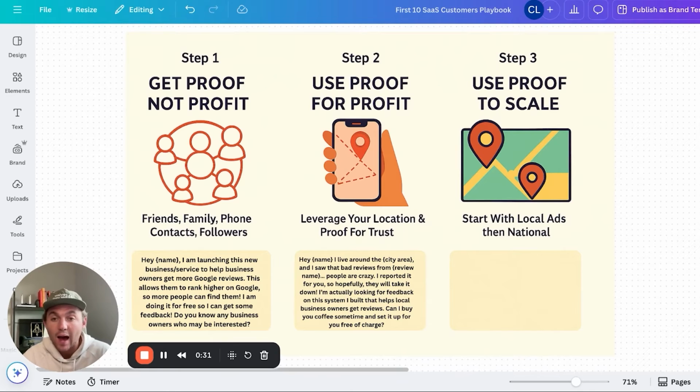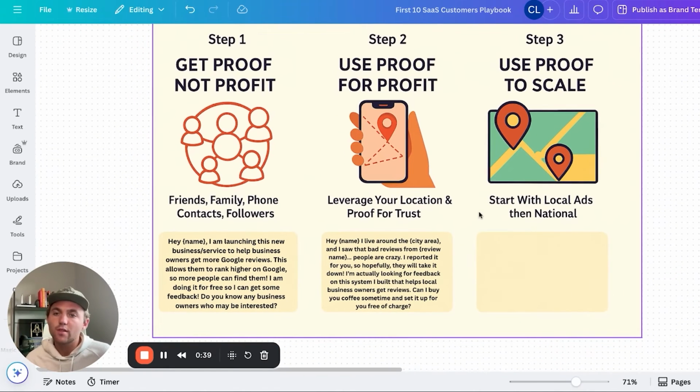And this is exactly how I got my first 10, 30, and on to like 60 or 70 SaaS customers on HighLevel for Review Harvest, right? So the first thing I did was I focused on getting proof, not profit. I recommend that to anybody. You want to just get some reps under your belt. In the beginning, a business owner allowing you to set this up for free, they're doing you the favor, right? When they allowed me to set up for free, I was like, yay. It's a good deal for me because I get reps under my belt.